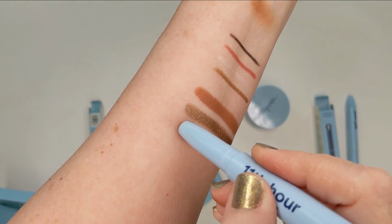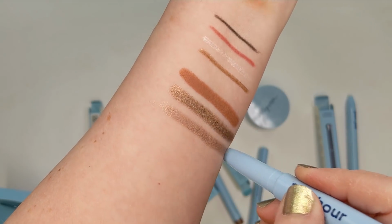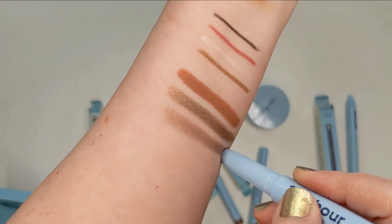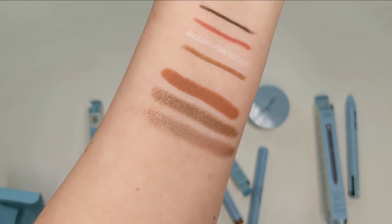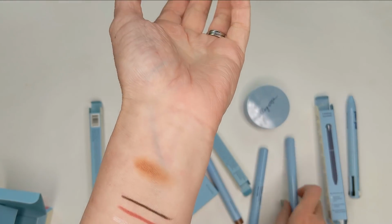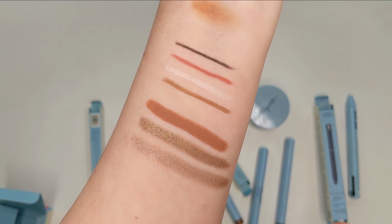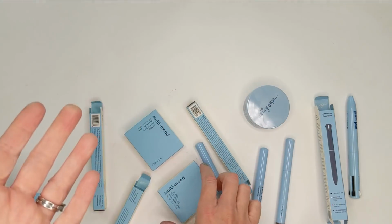And then the last one is Charcoal Lit. So this one is more of like a taupey gray. Oh my gosh, I love this one. That is the prettiest color. I can't wait to try these out. I'm so excited about everything so far from this line. I think these products are just so cute. I just hope that they have good staying power. I mean, really, everything's been really cool so far.